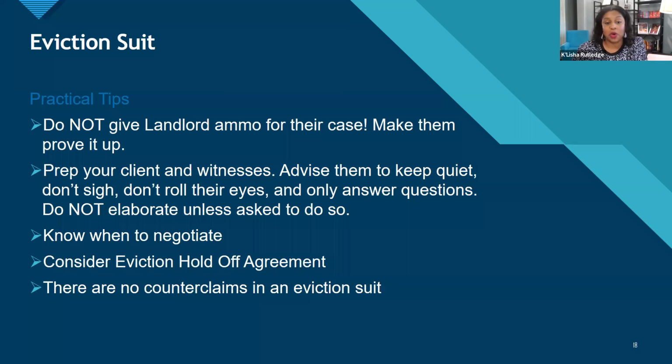The other type of eviction hold-off agreement is when there is a non-payment of rent situation. You can say, hey, what we'll do is we'll enter into a payment arrangement. My client will pay this amount of money on these dates to become current. If they become current within the amount of time and don't miss payments, you'll agree to dismiss the eviction, and some landlords will go off of that. So just consider negotiating those eviction hold-off agreements. And I can send Maricela and Catherine copies of those eviction hold-off agreements if you guys would like a sample to use.